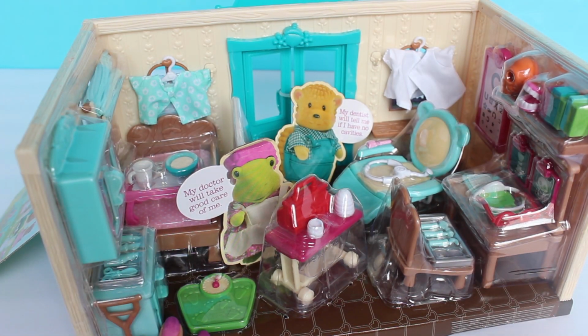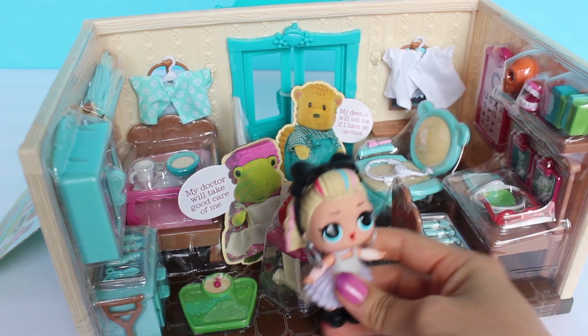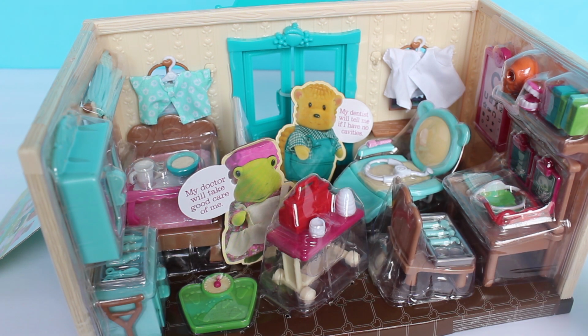Today I'm very excited because we will be unboxing the Li'l Woodzeez Walk-in Health Clinic. There's 55 little pieces included. On this side, there's the doctor's side, and on this side we have the dentist. That's where I'm gonna be taking little baby. I don't wanna go. Come on.